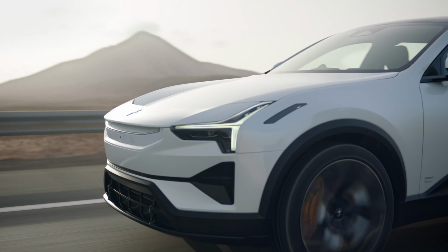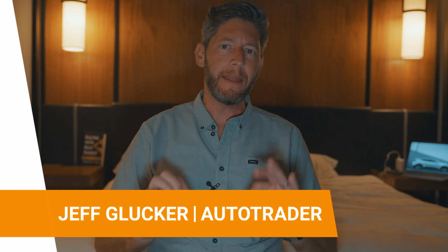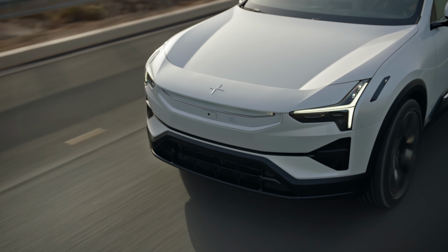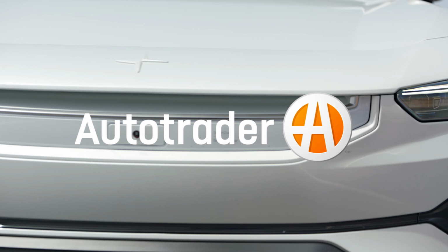The Polestar family continues to evolve and expand. Now the electric brand has a proper crossover in its lineup, and this one packs a heck of a punch right out of the gate. Say hello to the Polestar 3. The Polestar 3 comes swinging strong right away.